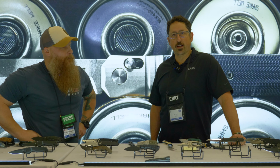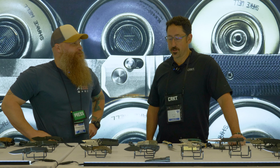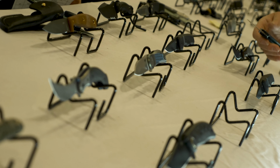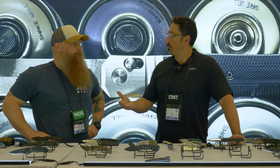Hello, Kyle with CRKT. That stands for Columbia River Knife and Tool. You can call us Cricket. That's okay too. So we've been around for 30 years. We're based in Oregon, and our whole model is that we work with custom knife makers. We license their designs and we bring those to market at more affordable prices, so a little bit more approachable.